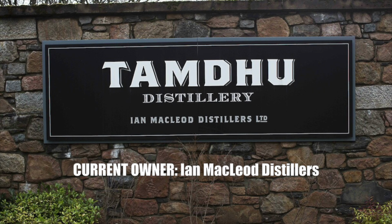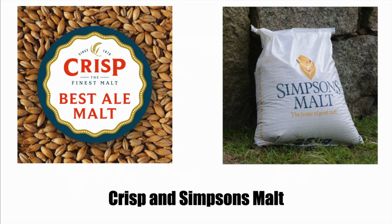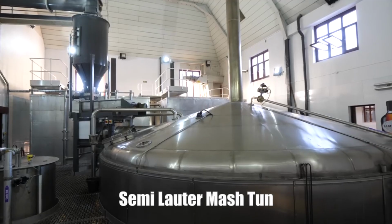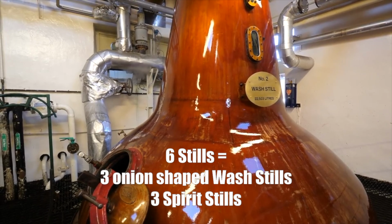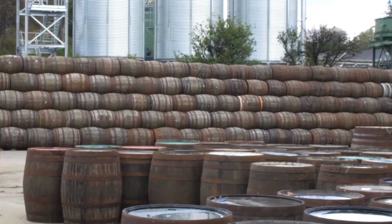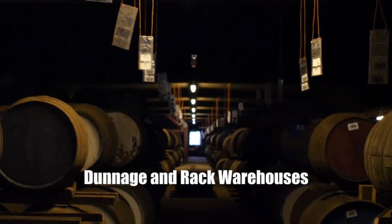The current owner of Tamdhu Distillery is Ian MacLeod Distillers. The distillery's water source is the Tamdhu Spring. They source their malt from Crisp and Simpson's malt producers, which is then processed through a Porteous mill. They have a semi-lauter mash tun, 9 wood washbacks, 6 stills, that is 3 onion-shaped wash stills and 3 spirit stills, and they use a shell and tube condenser. The spirit is then aged in both dunnage and rack warehouses.